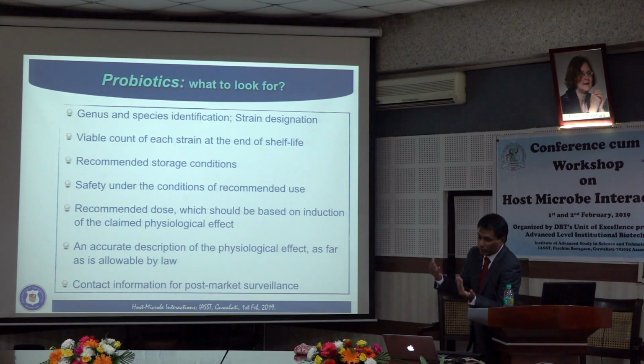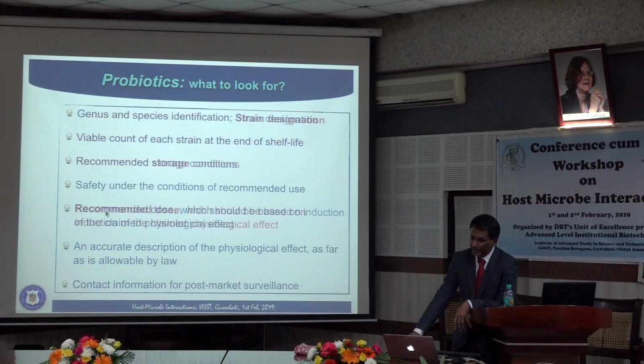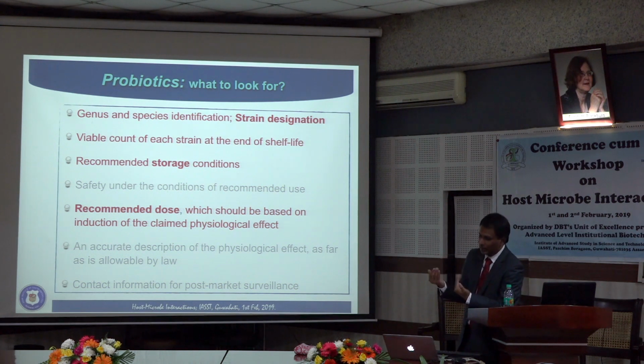So when you go to the market and buy a probiotic next time, you should always check, because one thing is very important: these probiotics are very strain specific, not even just species specific. The companies have to list a few important things. I'm not sure if you'll get everything, but at least you should look at the genus and species identification, especially the strain designation. There should be a viable count written on the package, and recommended storage conditions. These top three things have to be in a packet. Only then could the probiotic be believed to provide a health benefit.